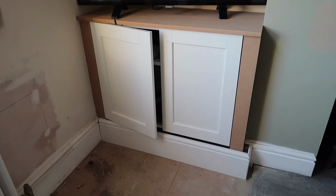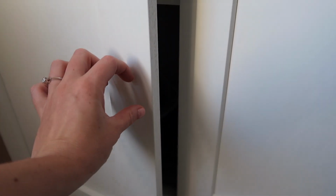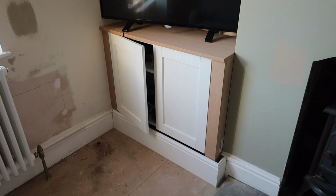I love it. I've also ordered some handles from Plank. They looked really nice and they're a really good size, and they're just circular brass handles, so they'll go there. I'm so happy with it. It literally looks like we've had a professional come out and do it.